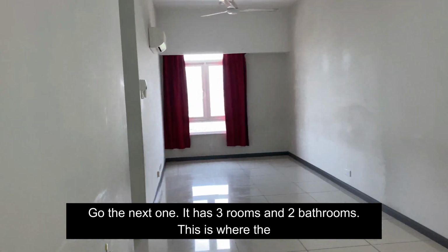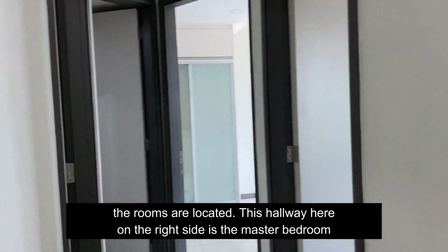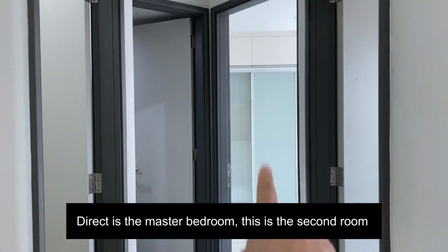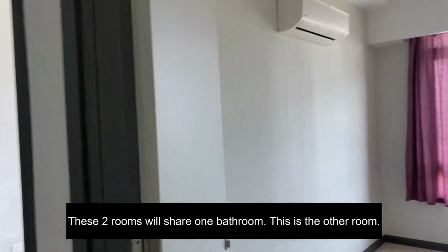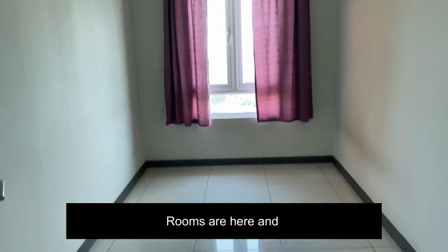It has 3 rooms and 2 bathrooms. This is where the rooms are located. This hallway here on the right side is the master bedroom. The direct one is the master bedroom. This is the second room. Okay, these 2 rooms will share 1 bathroom. This is the room. Rooms are here.